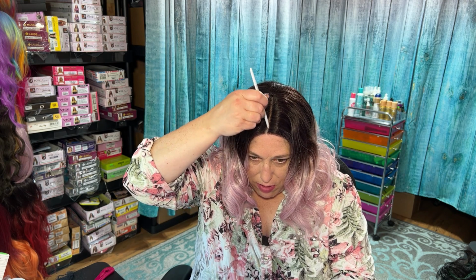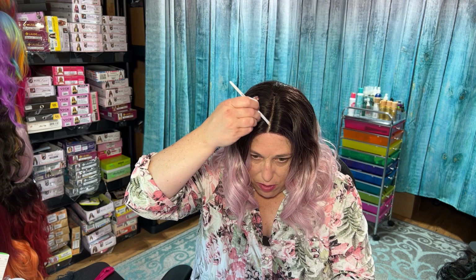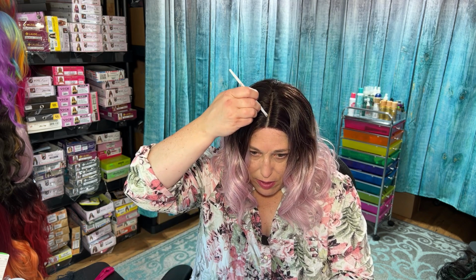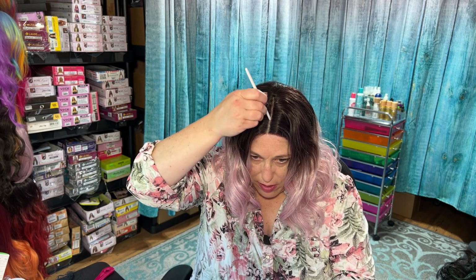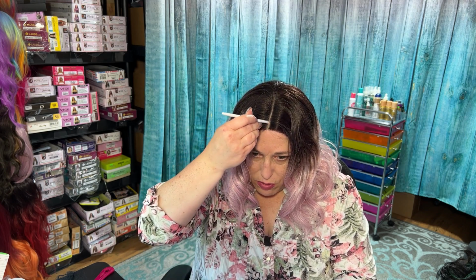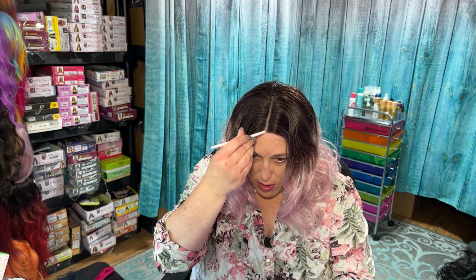While I would love for stuff to always look realistic, it's not a requirement for me. If it doesn't look realistic, that's fine. And even when I think it doesn't look realistic, I have people go, oh my God, your hair is so amazing. And that's when you can choose to say whatever you want. You can either say, thanks, it's a wig, or just thanks.